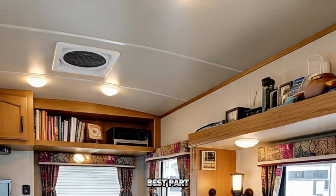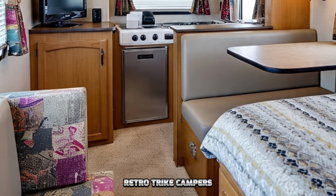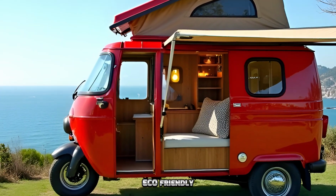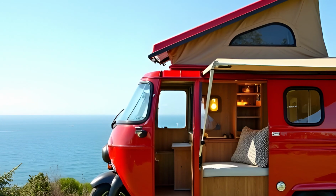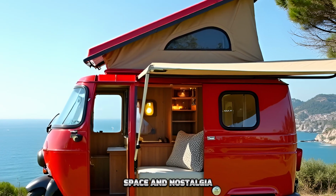And the best part? No gas required. Many of these retro trike campers are pedal-powered or electric-assisted, making them not only charming but eco-friendly. Imagine gliding past cars stuck in traffic, wind in your hair, your home right behind you. You're not just traveling, you're floating through time, space, and nostalgia.